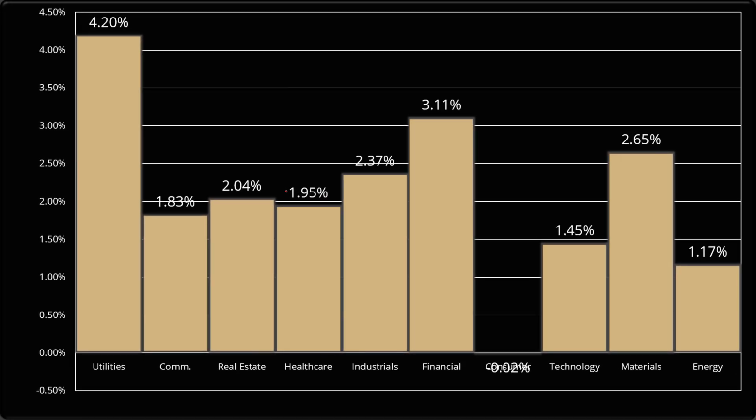So as we look at the sector performance, utilities had a great week, +4%, financials up 3. Really everything was solid except for consumer, which was exactly flat. So consumer, energy, and tech seem like the biggest laggards.